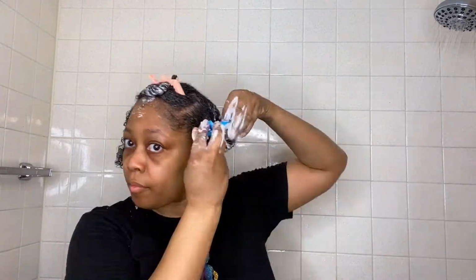So now that my hair is done, I am going to let it air dry for a couple of hours to get it about 80% dry, and then I'll use my diffuser to dry it the rest of the way.